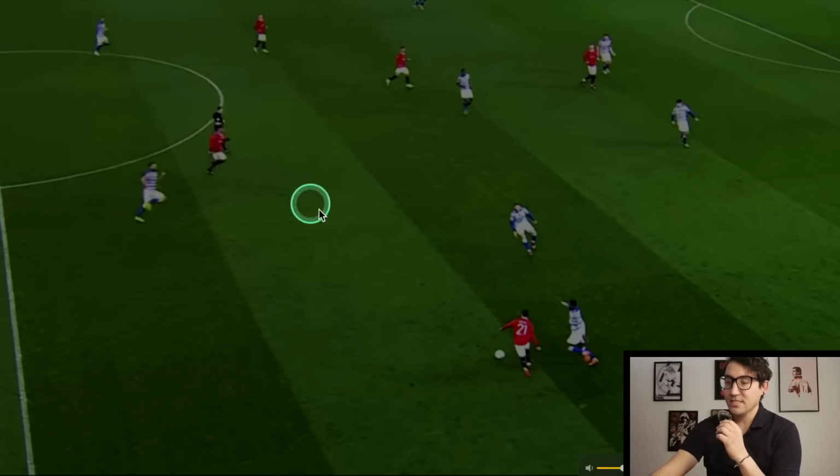Now, the first clip is from the build-up to the Marcus Rashford goal, which was, of course, disallowed because Weghorst was in an offside position. The reason why I want to show you this is just to show you that the partnership between Casemiro and Antony, the same partnership that led to Casemiro's first goal with that beautiful through ball from Antony, is actually a pattern. It was not a one-off.